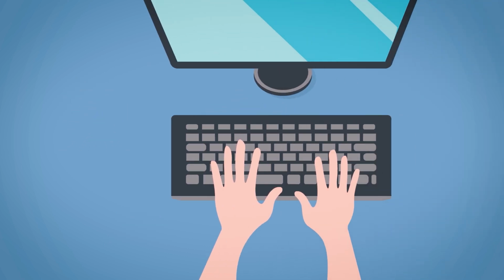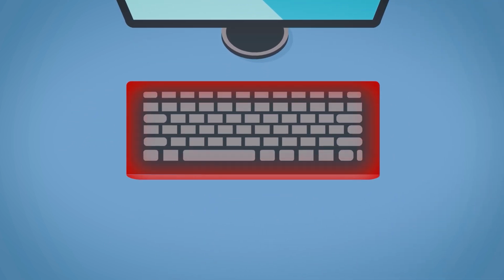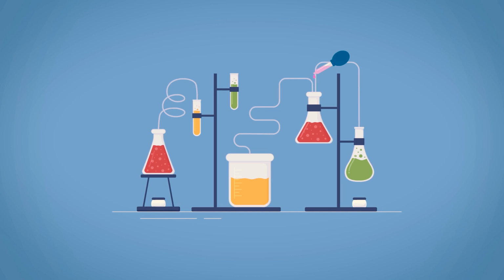For example, take a look at your computer's keyboard. Even though there's heat being generated in your computer, the keys do not get hot. This is because the keys are made up of a plastic that has heat stabilizers added as a chemical additive.